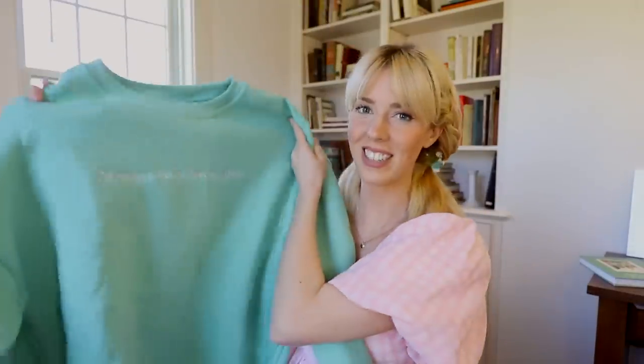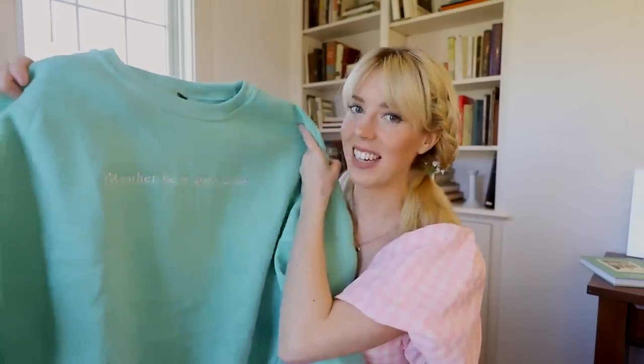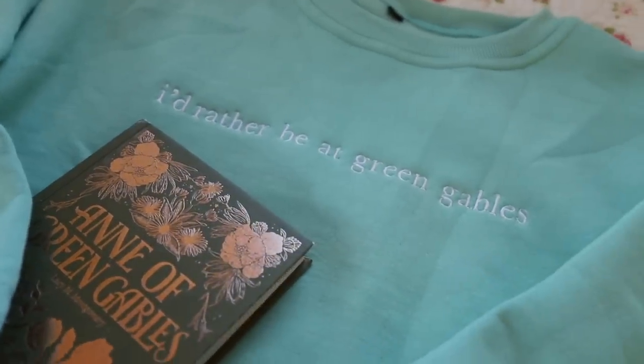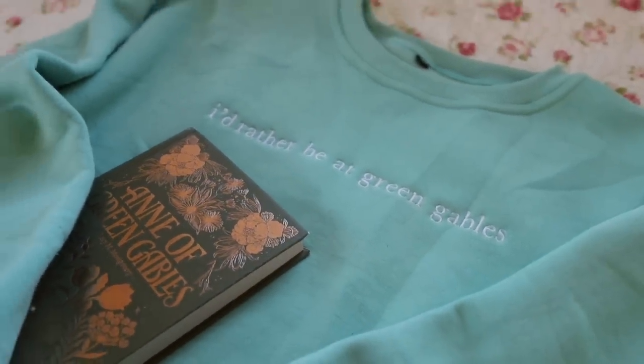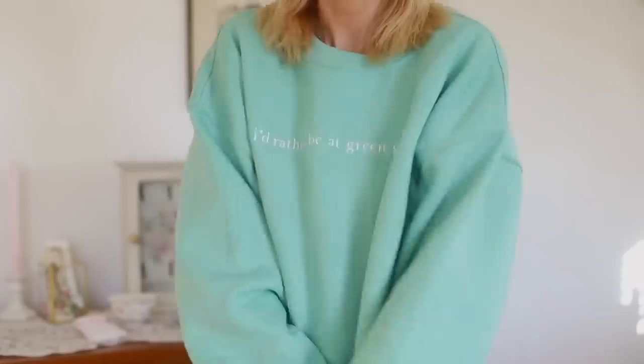First one is this beautiful mint green sweatshirt. I am in love with this color. And it says, I'd rather be at Green Gables. This was one of the very highly requested phrases that you guys asked for when I asked for what to put on my spring sweatshirts. So I really hope you guys like this one and love it as much as I do.